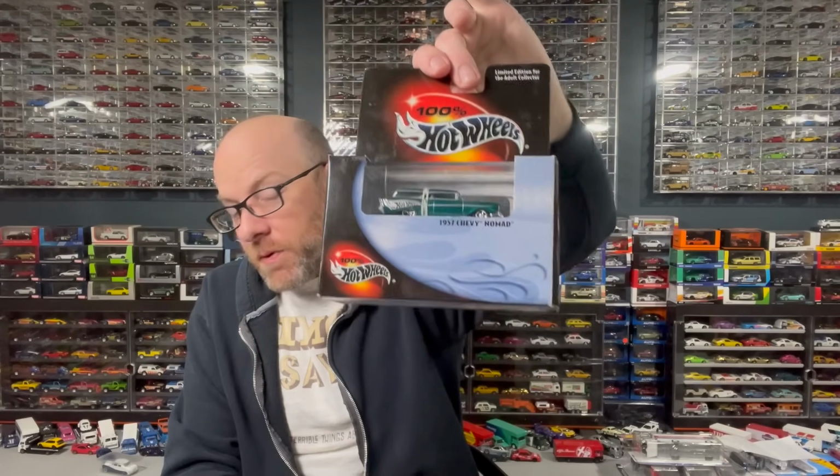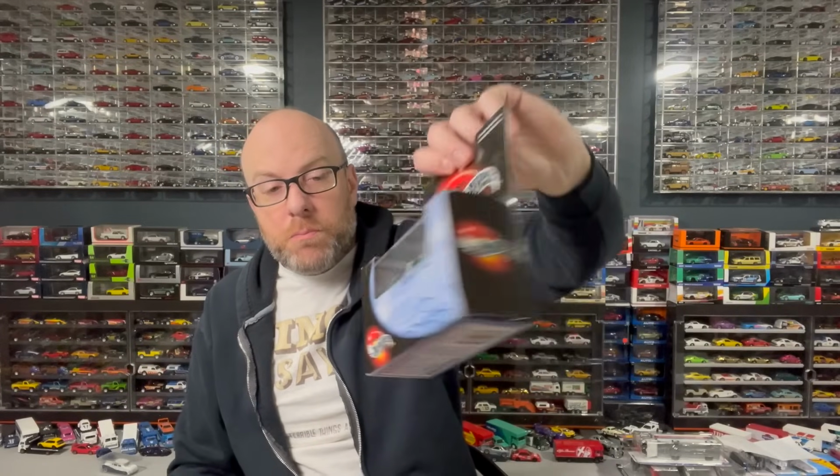So I figured since he sent me this, and then I picked up a couple more 100% cars for my last Diecast monthly meet. So we're going to look at 3 of them today. We got this one here, this Nomad, which is a beautiful color. Of course, these have rubber bands on them, so we're hoping for no paint damage from these rotten rubber bands. We'll see what happens there.